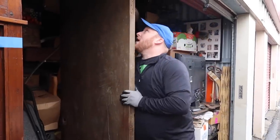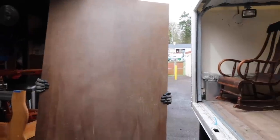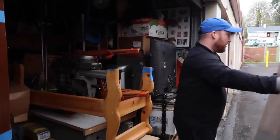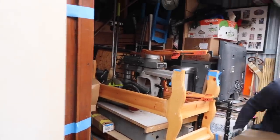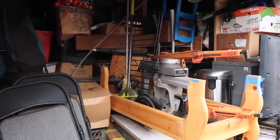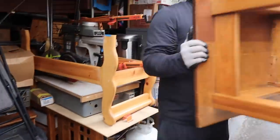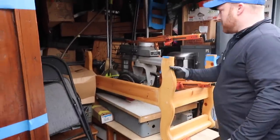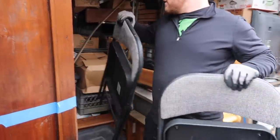Our closet door. Wow. This is a solid wood door, and it is heavy. We'll put this guy down. Wow. That's a real door. They don't make them like that anymore. All right, we have a small little coffee table thingy here. So we'll put this over here. I bet this thing's really heavy. All right, so we have some chairs.